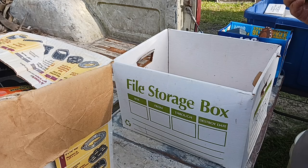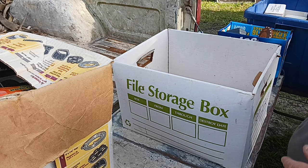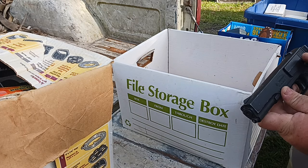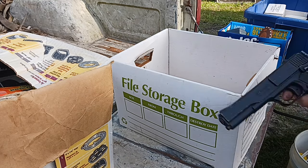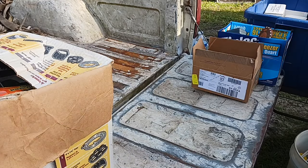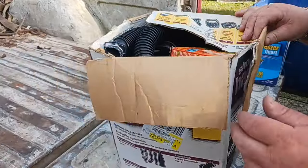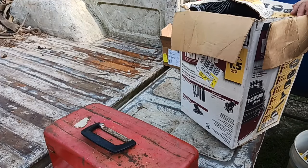Uh-oh, look what we found. Mark Smith. Somehow. So, pellet gun. Another box down. One more box, or actually two, a box and a toolbox for the back of the truck only. The cab of the truck is going to be another video.